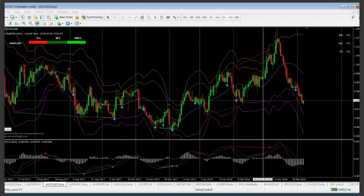The blank screen, if you watched yesterday's video, Tama, I showed you. The blank screen is easy. It's just right click, go to properties, and make sure all these are black. And go to common and put on line chart. So it's pretty simple.